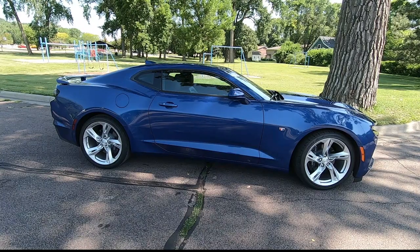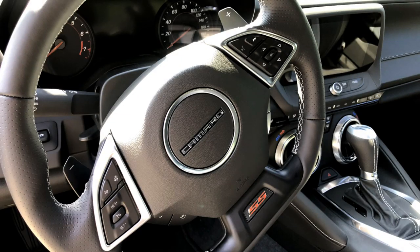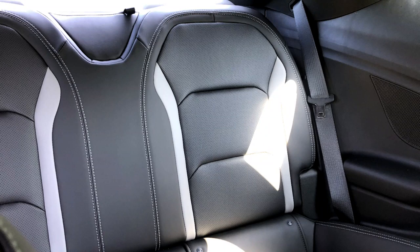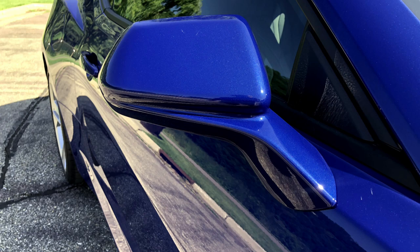Brembo front and rear performance anti-lock brakes. Does have extra capacity cooling system, auxiliary engine coolant, heavy duty air to oil cooler, Stabilitrack electronic stability control system with traction control, dual outlet exhaust with bright tips, a rear stanchion spoiler, and then body color heated driver side auto dimming outside mirrors.